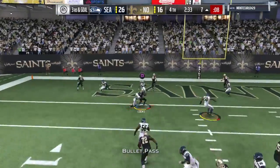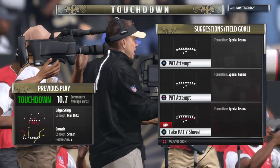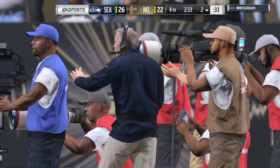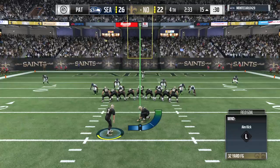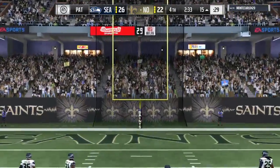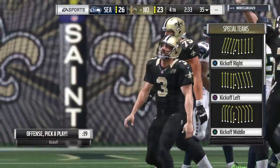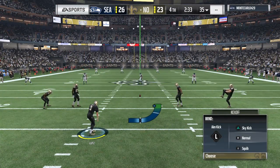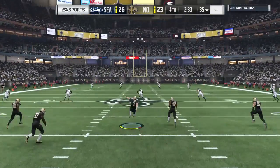Breeze now on 3rd and goal. And he'll take it into the end zone for the Saints touchdown. Brandon Cooks, a 7-yard touchdown grab. And the Saints have cut it back within a score. And the lead is down to a field goal now. So just a 3-point game now as they send this one away.